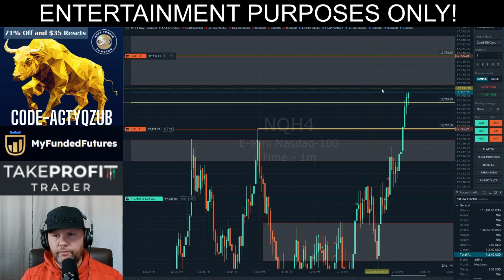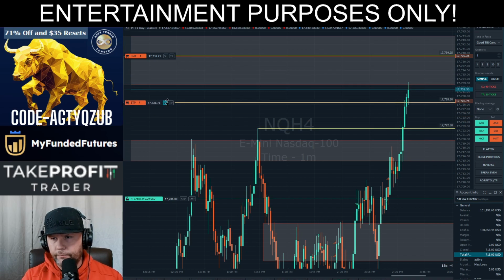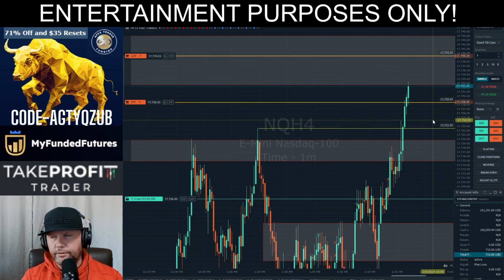Now the question is, do we move our stop once we hit this gap? I think we do. I think we move it. All right, there we go. So locking in 28.50. Now it's 28.50 or 39 and a quarter. Those are the options. Rip it.